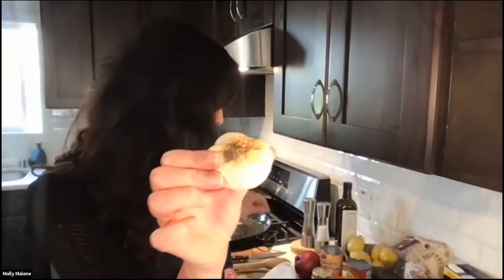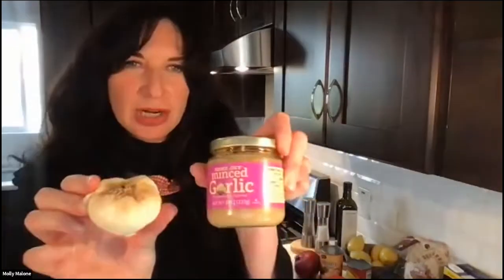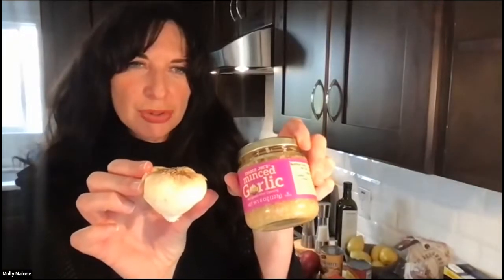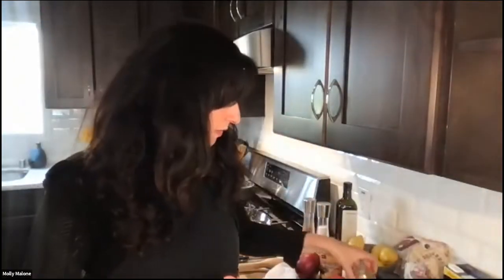Después ajo, you might be using fresh garlic or possibly minced garlic. Either one works. Los dos. We're going to use about 2 tablespoons of it chopped up. Ajo. ¿Qué más?